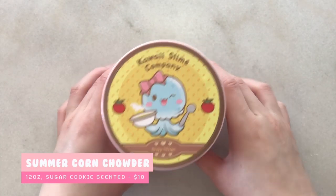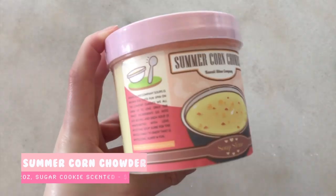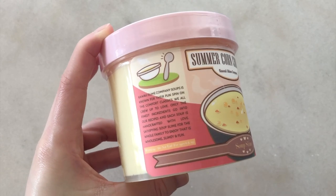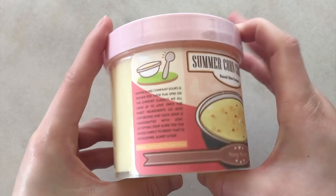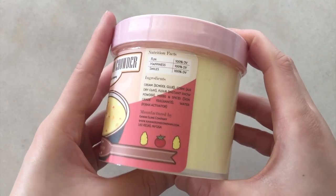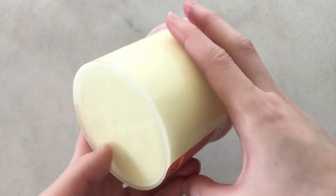Next up, we have summer corn chowder, which is one of her soup slimes, and this was the slime I was most excited for. The packaging for this is beautiful. She even adds in some text to talk about the ingredients, like the cream is a school glue and all that stuff, which is super creative.